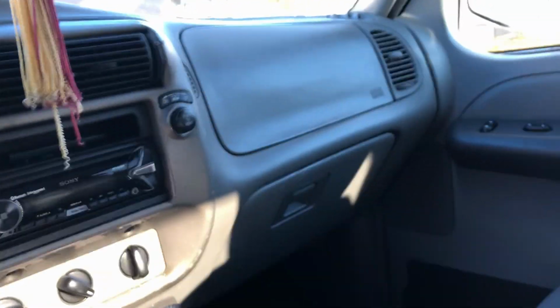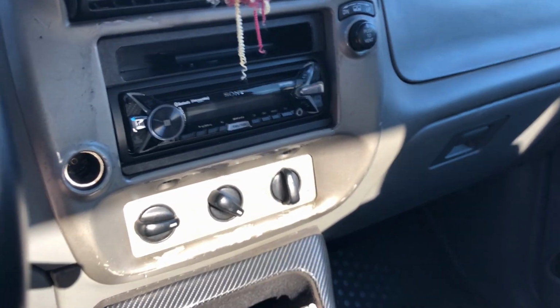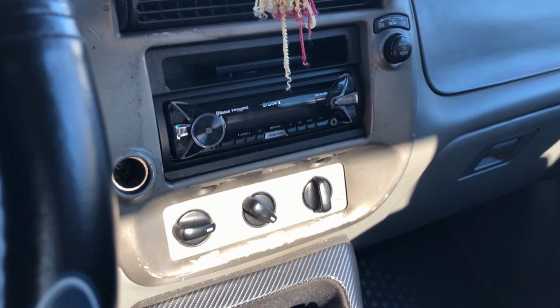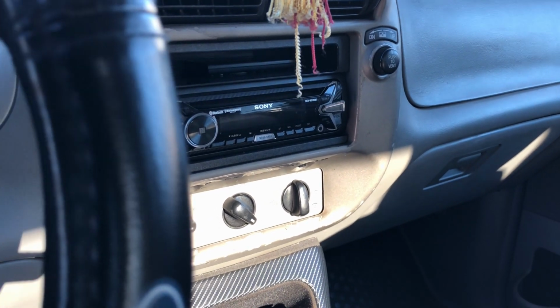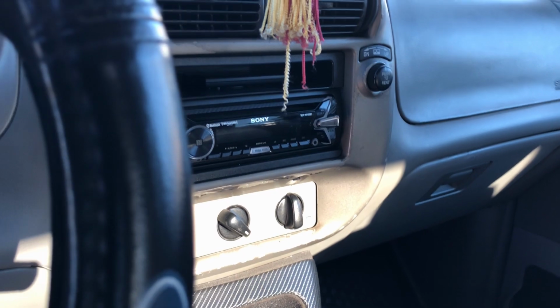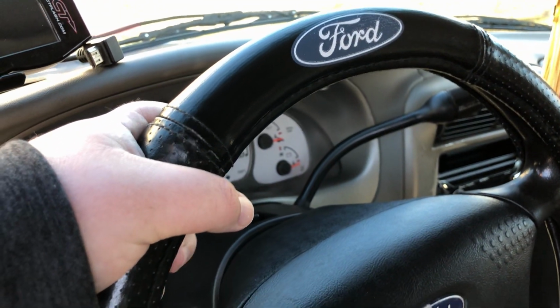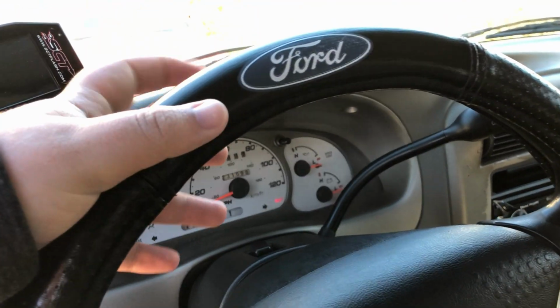We have a Sony MEX-N5100BT radio. This was actually the second mod we ever did to the truck, minus my taillights. It's an old video, so if you really want to go back and see what this truck was, you can find this video in the Project Explorer playlist. We also have a steering wheel cover, which I've pretty much had here temporarily for more of a comfort deal because this wheel is worn out underneath. It gets slippery in the cold.